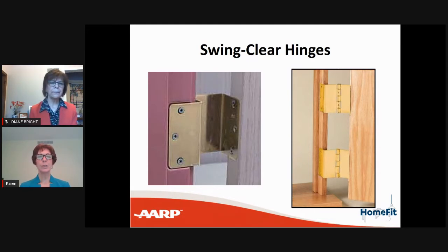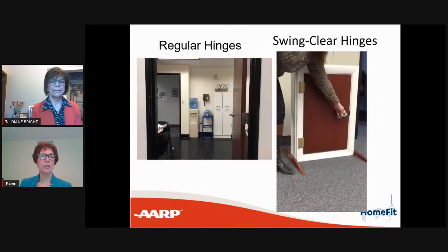And even if a door says that it is, say, 32 or 34 or 36 inches wide, the door itself, as it opens, takes up some of the room. So a 32-inch door may actually only be about 30 inches wide. And that's where these things called swing clear hinges come into being, or into your life, if that's your issue. These will allow the door to swing completely away from and allow the entire opening of the door to allow you to get through. So if you could do the next slide.